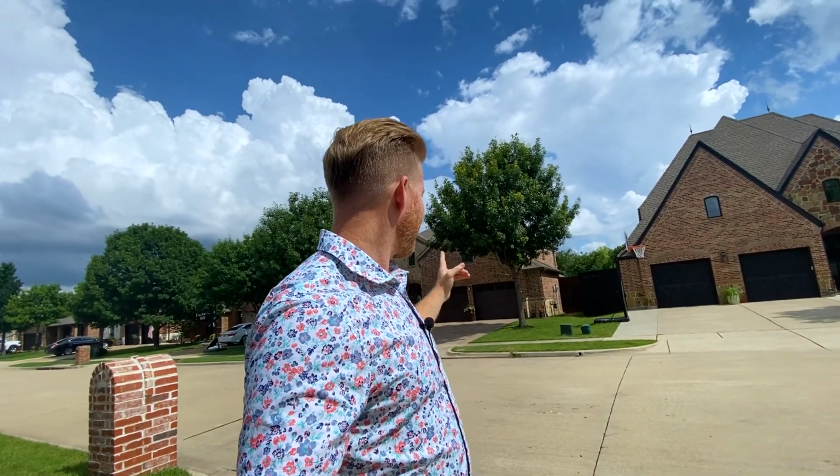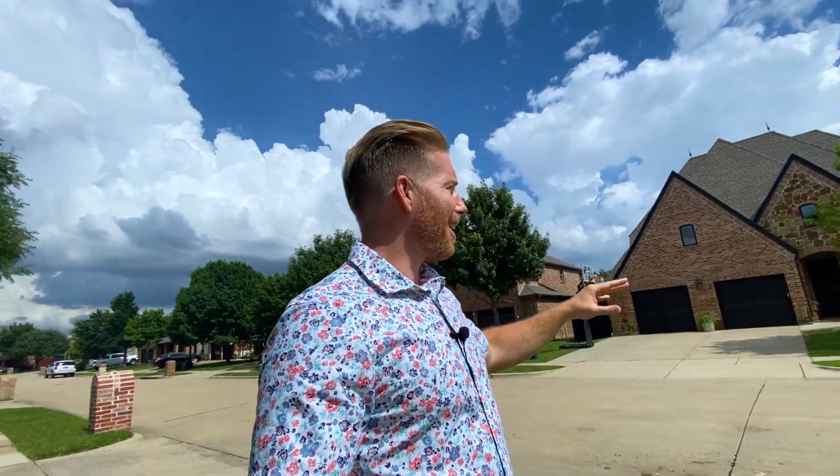So on the other side of these homes right there is all treed, and the fence is kind of like a wrought iron fence that you can see through. So it's almost like you're looking into the forest right there. So I really like that.